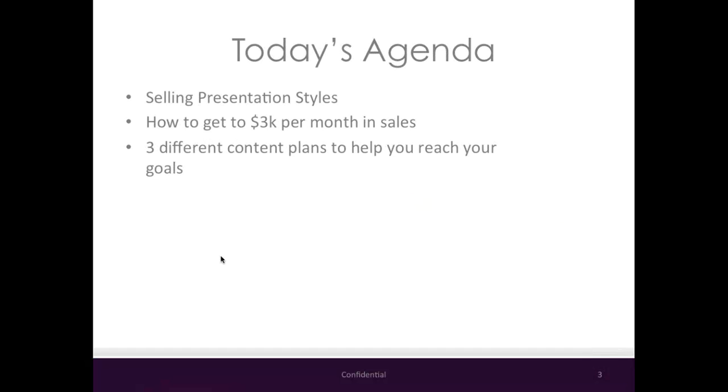So as we get going, we're going to talk a little bit about the importance of presentation styles. This is really just an introduction. This is not meant to be comprehensive, but just an important component of selling digital given the breadth and depth of what's available as a publisher to sell.